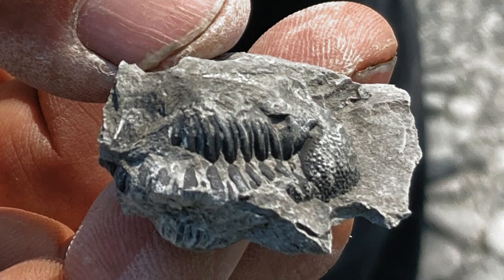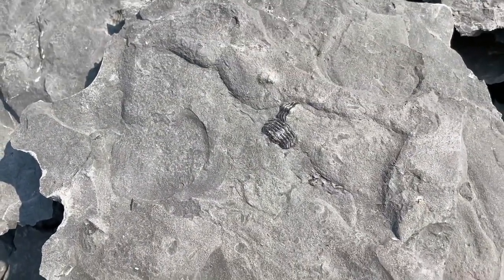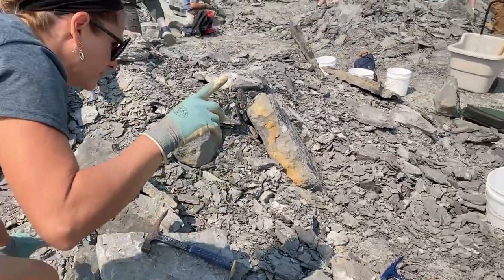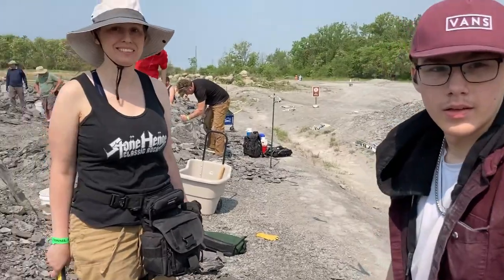John has found a nice little rolled one. That big boulder yielded just some tiny trilobites here. A little bivalve over here. Who's the finder? Okay, if you wouldn't mind, your first name? Joseph. Joseph! And you found it? Yeah, I found it. Awesome!